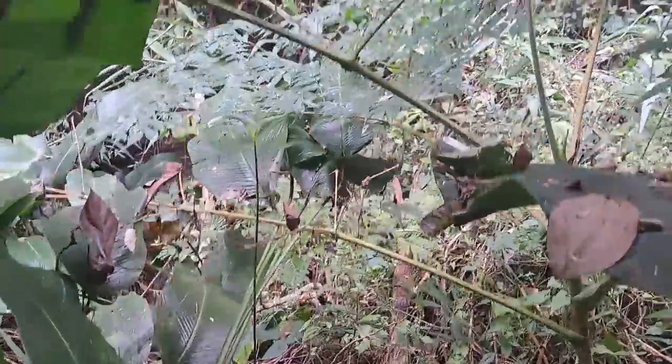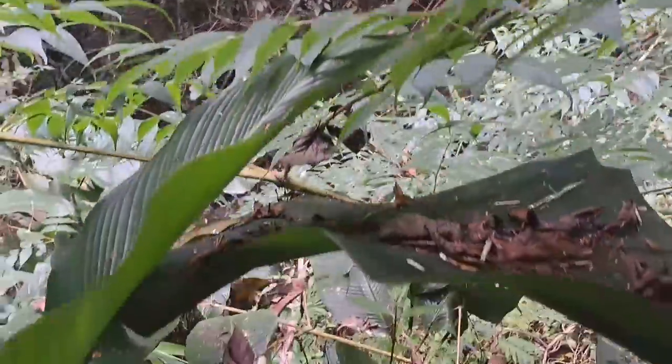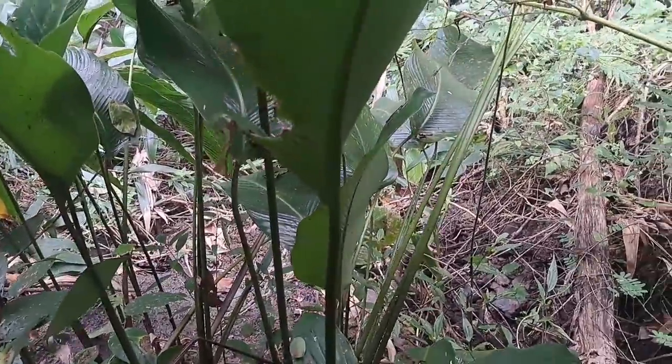As you can see from here, we have reached the bigger stream. It's down there. So let's catch some prawn and river insects for dinner.